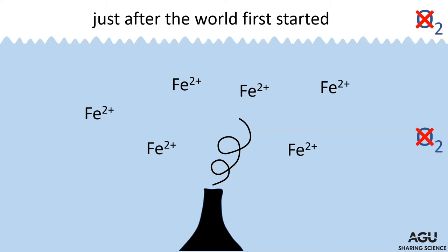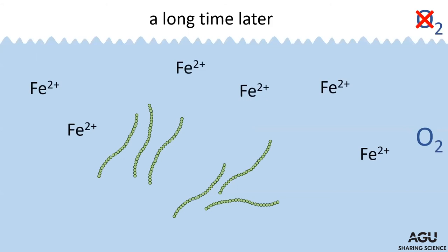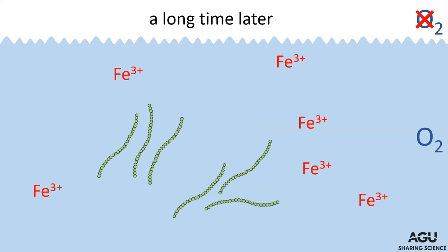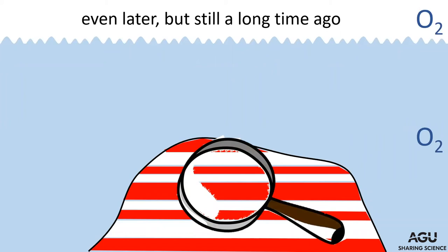tiny animals came into the big water and they started to make breathing air. But the breathing air made this stuff turn into other stuff. This other stuff didn't like to stay in the water, but instead it made red and white rock. The breathing air in the big water then grew the breathing air up above. We can read the red and white rocks to learn more about these old times.